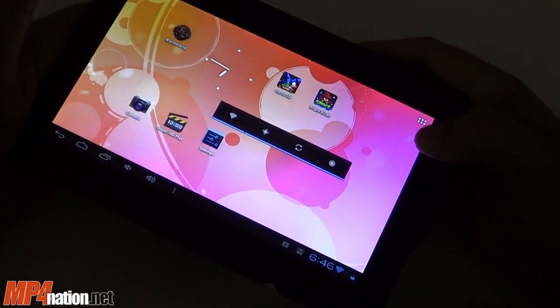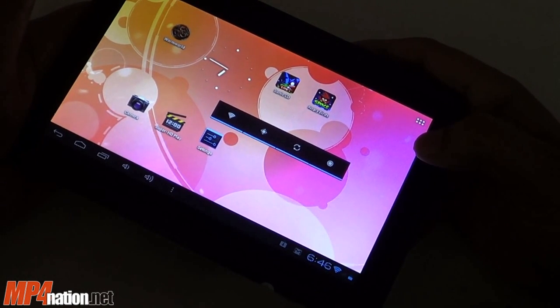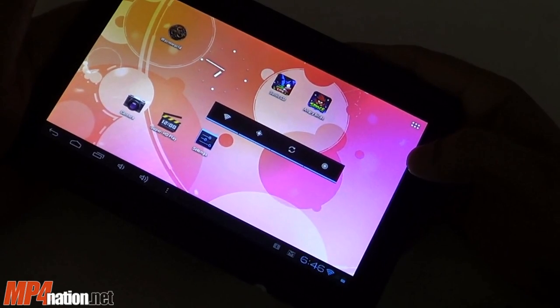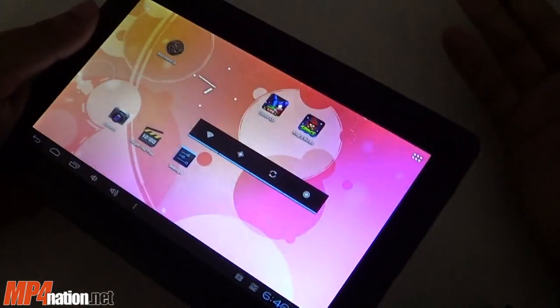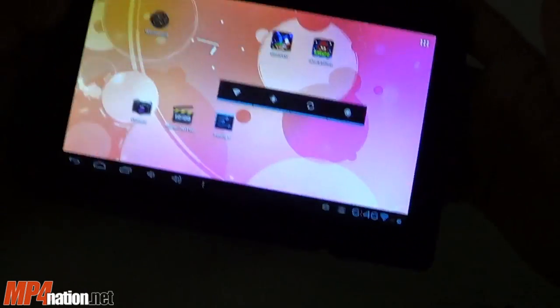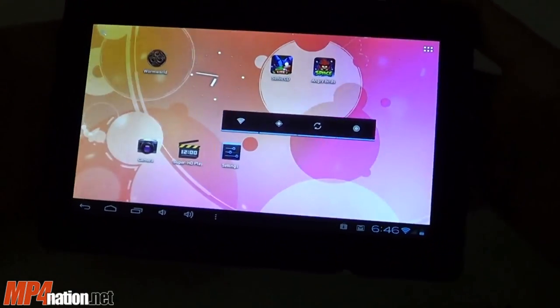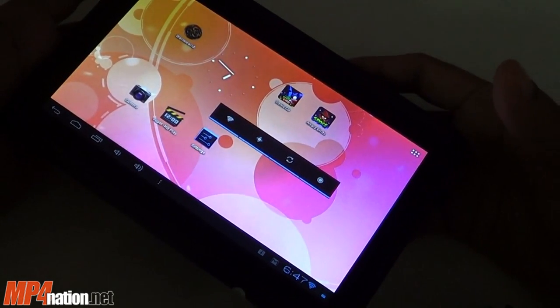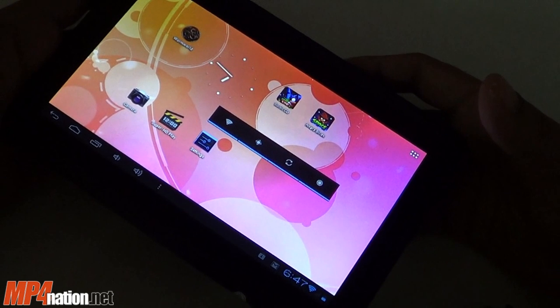Anyways, I've shown you what this tablet can do. It's a great budget tablet. If you're looking for something cheap as an alternative or just a secondary tablet to take with you when you go to the gym or have in your car or just in the office or just to use on your sofa and you don't want to spend a lot of money, I would really recommend this tablet or look into other A13 based processor tablets.